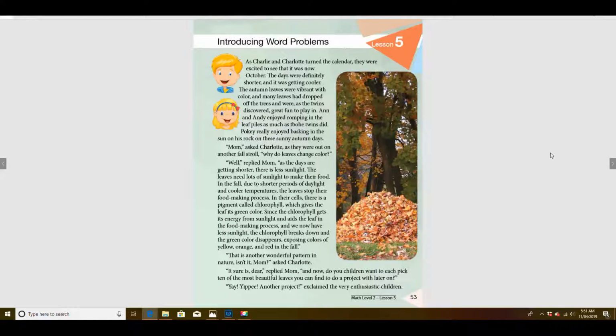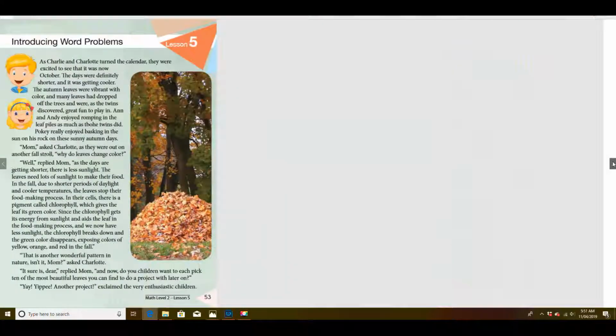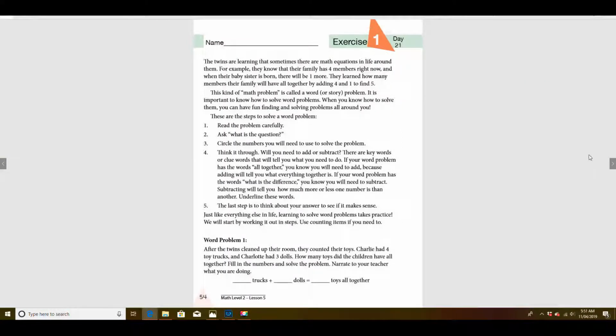All right, so we now learn why the leaves change colors, because the sunlight helps them make chlorophyll. Chlorophyll is what makes the food, and when there's less sunlight, they don't make food, and the chlorophyll stops making the leaves green, and it lets all those different colors come out. All right, well, let's look at our first page.